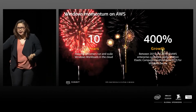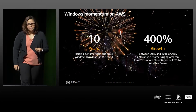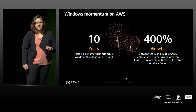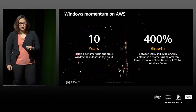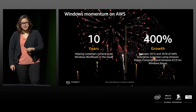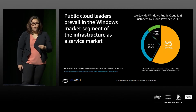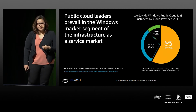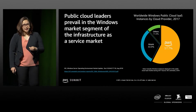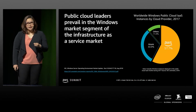And with that, we also clearly see a massive growth in this workload of over 400% since 2015 up to 2018. So when we take a look at the growth and the length of time we've been running Windows on AWS, you can clearly see the innovation and the experience that we have in running this workload in AWS. Recently, IDC came out with an independent study that clearly showed that there are more Windows workloads on AWS in comparison to the next public cloud provider by almost double. So this is a great indication of how many of you, our customers, are running your Windows workloads in AWS today.